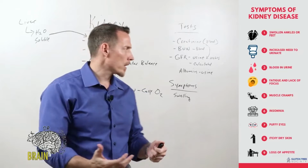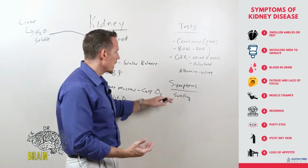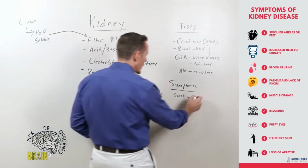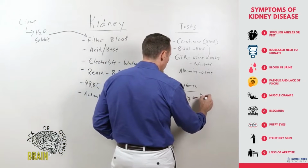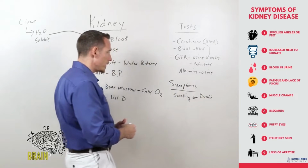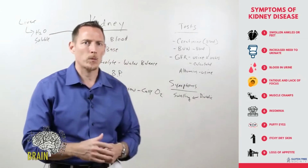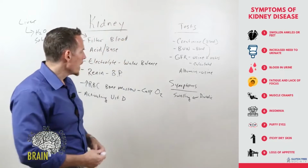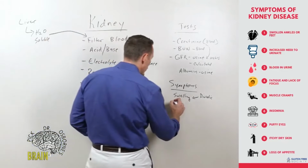This is why a lot of times you go to the doctor and you're swelling, sometimes they give you what's called a diuretic. And so that's a common treatment, right? A diuretic, because it helps what? It helps your body, your kidneys, to excrete more water, so it takes that water away and reduces the swelling subsequently.